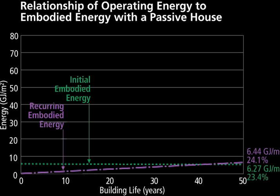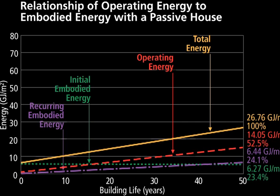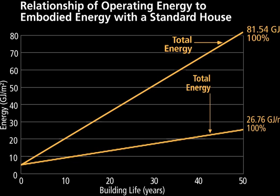You then assume nothing else changes, and you have the same kind of maintenance problems. But what does the operating energy look like? It looks like that, and it's much, much lower than the other one. Now, combining these, that's the total energy. If you combine these, you're going to save 56 gigajoules over the lifetime of the house. That's what it means to think in terms of embodied energy and operating energy.